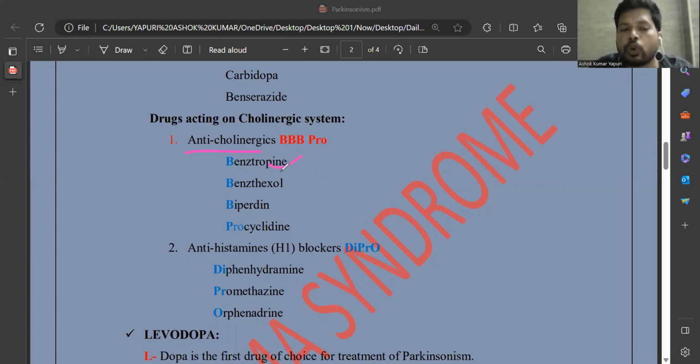Anticholinergics like benztropine, benzhexol, procyclidine can block the excess acetylcholine action in Parkinsonism. And in the treatment of Parkinsonism, some drugs like diphenhydramine, promethazine, or phenadrine can be useful because they also have anticholinergic properties. Generally, these drugs are H1 receptor blocker antihistamines, but non-selectively these drugs can also block the acetylcholine action, nothing but muscarinic receptors in the CNS, and control the Parkinsonism symptoms.